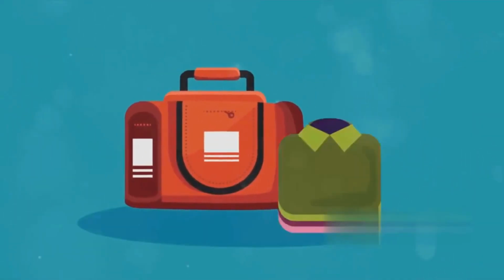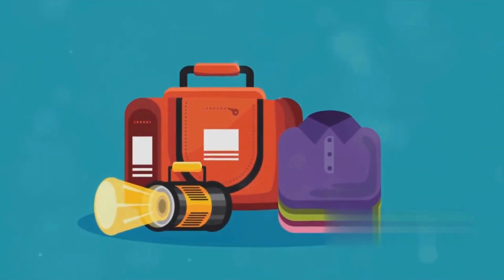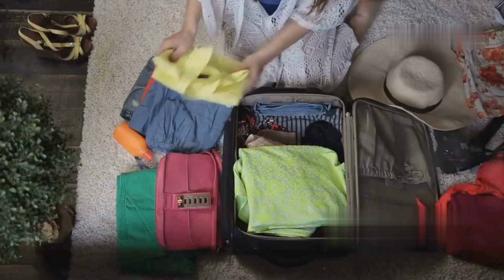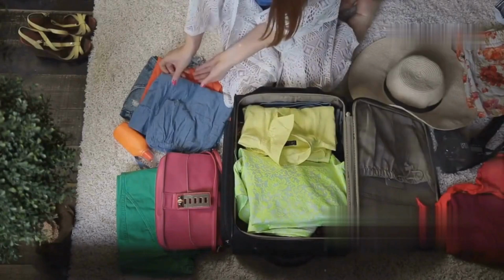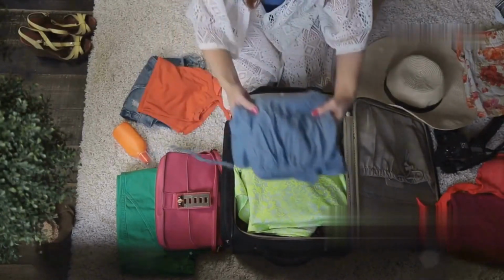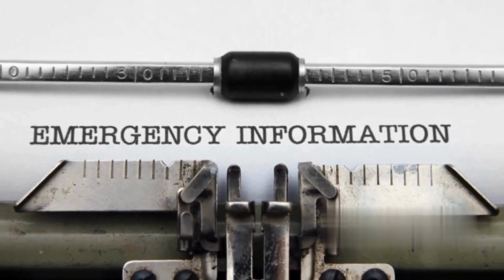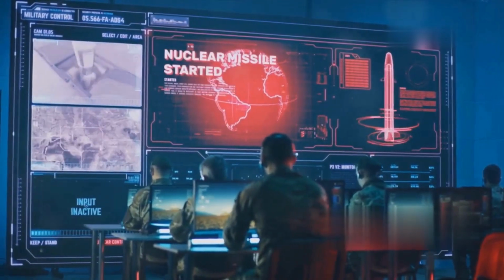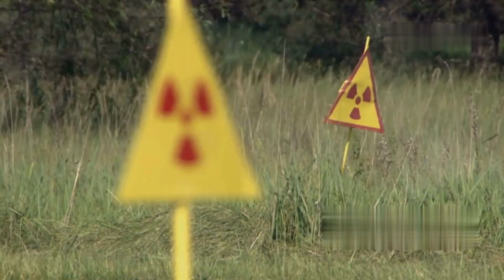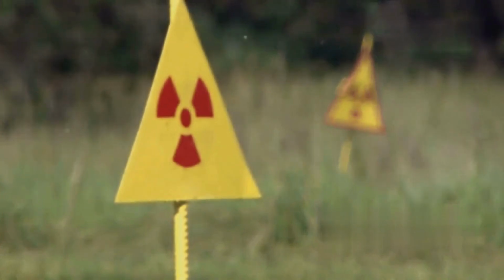You've secured your immediate safety. What should you do next? Now, it's crucial to stay informed. The landscape of a post-nuclear world can shift rapidly, and accurate information becomes your most valuable asset. Tune into reliable news sources. This could be emergency radio broadcasts, trusted online platforms, or official alerts. Understanding the broader situation will guide your next moves effectively.